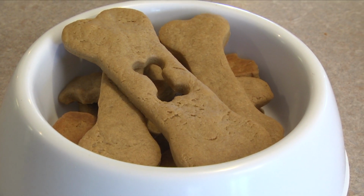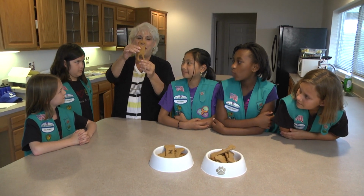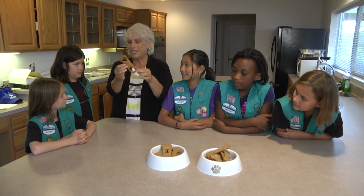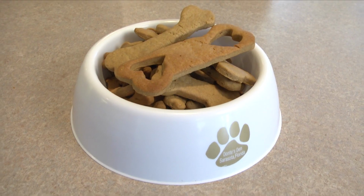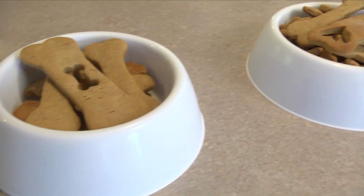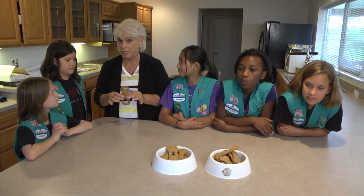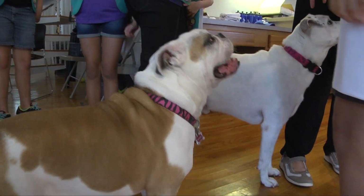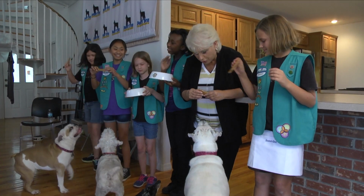And it smelled wonderful, but look at these wonderful treats with the hearts. So I take it that you all love dogs, yes. Right? Yes. And these are the wonderful treats that they have prepared for our dogs. Now we have official tasters here today, and let's see what our tasters say, okay? One, two, three.